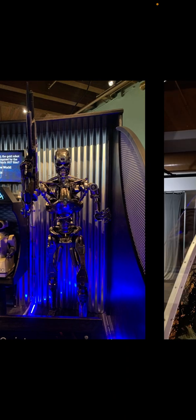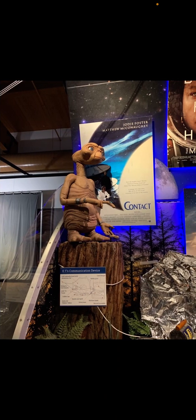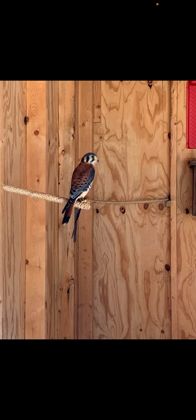Here's the Terminator. Here's E.T. Weird looking ass. I took a selfie with Albert Einstein. It looks blurry as hell. Here's a kestrel. Here's a barn owl. Here are some carp in a pond. Some turtles chilling out. You can see all the litter around it. But still, turtles living in a pond.